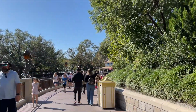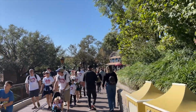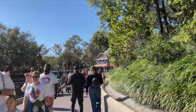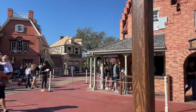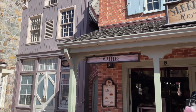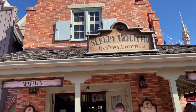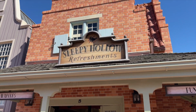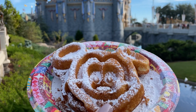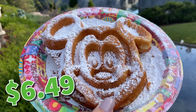And luckily for us, some are sweet and some are savory, so we're kind of getting a little bit of the best of both worlds here. Another one of those kind of cheaper options if you're eating in Disney World for a meal. So here at Sleepy Hollow Refreshments, when you're heading into Liberty Square, you can actually get a powdered Mickey waffle for breakfast only. That is one of the only things that you can get during breakfast, but it's for $6.49, which does make it one of the cheaper options here in Magic Kingdom.